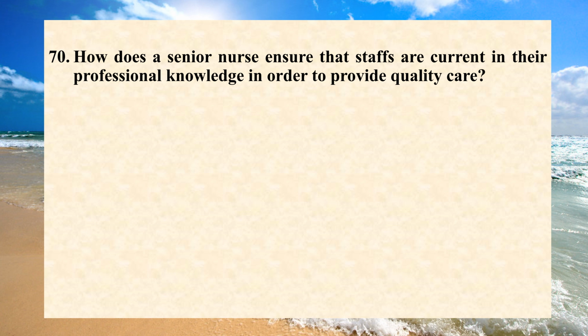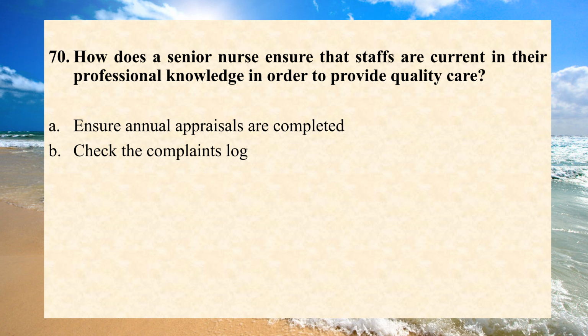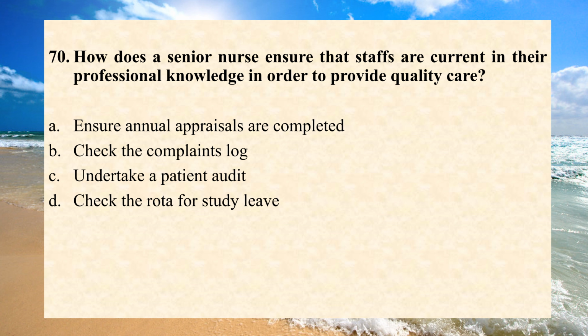How does a senior nurse ensure that staff are current in their professional knowledge in order to provide quality care? Option A, ensure annual appraisals are completed. Option B, check the complaint logs. Option C, undertake a patient audit. Option D, check the rota for study leave. The correct answer is C, undertake a patient audit.